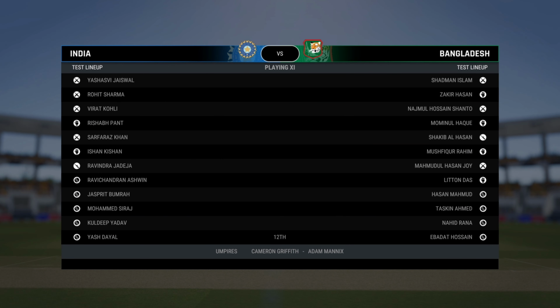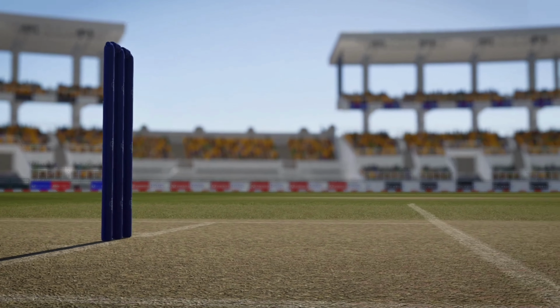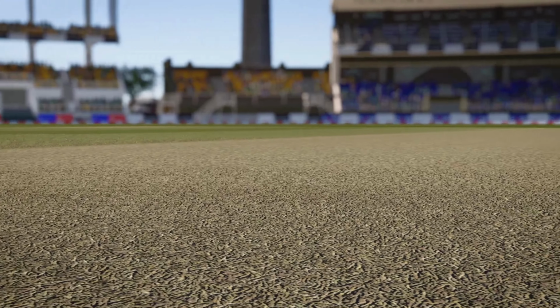So I've been taking a look at the conditions to see what the captains might decide at the toss. And the consensus is get the pads on quick, get them on sharp, get the runs on the board, and hope this pitch starts to break up. A lot of cloud around, but the forecast says we don't need our umbrellas.